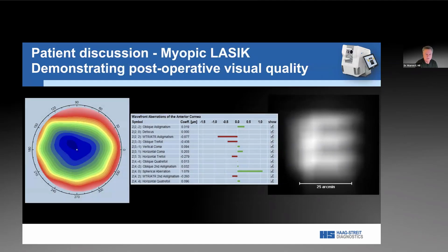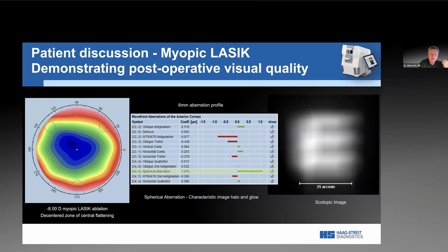And this is just an example from one of my own patients. Here's somebody that's had an 8-diopter myopic ablation. You can see that the ablation is actually a little bit decentered. And that has some implications as far as how they see with a larger pupil. So we have central flattening and we have decentration. So automatically we know that we're going to have elevated spherical aberration and we're going to have coma. So this is the aberrated part of the cornea and the intermediate marginal areas.